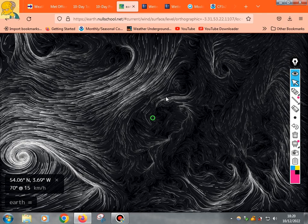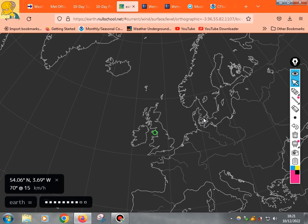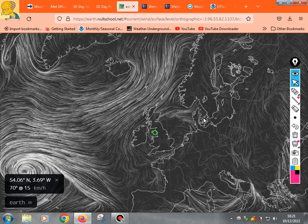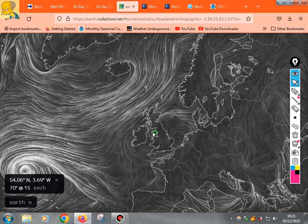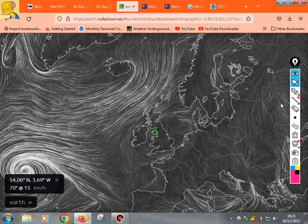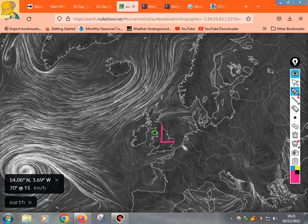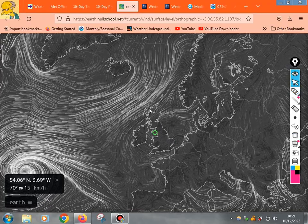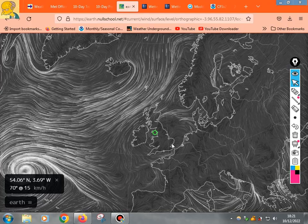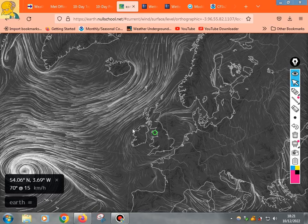So here's the latest wind map from Earth. Moreschool, I think, is struggling to load in. There we go. So as you can see, we are bringing in this slack easterly flow. I've got a shallow trough of low pressure over the country, so that's why it's turned cloudier and more unsettled today with frequent snow showers, at least where I am anyway. It's a cold area of low pressure though, and we're bringing in northeasterly winds to Scotland around the top of the low pressure.